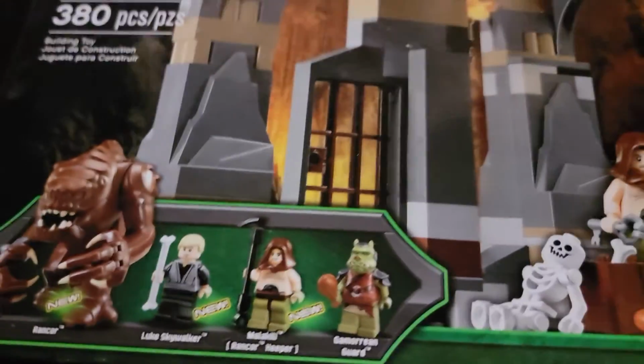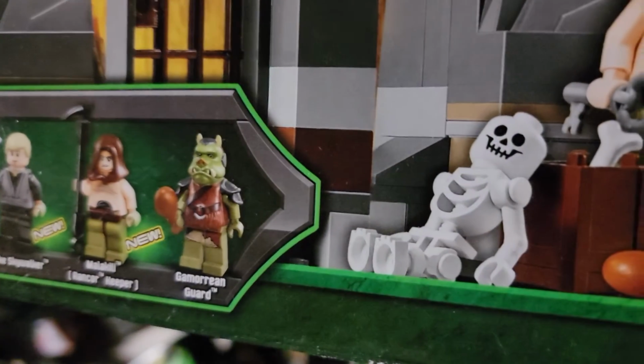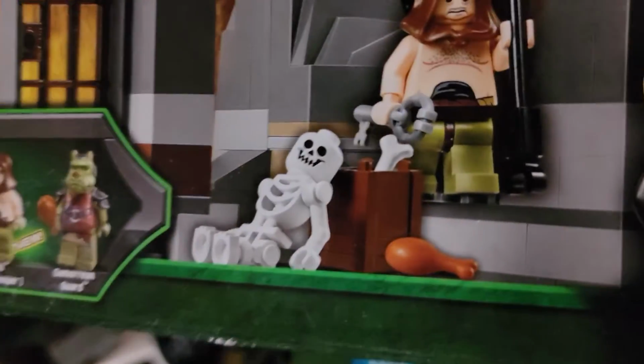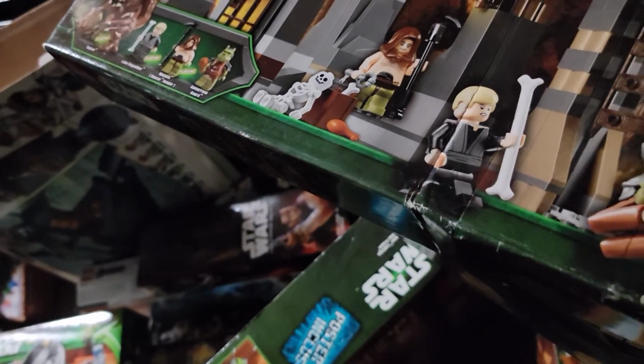Rancor. You know what they don't have? The skeleton guy. I wonder why they wouldn't put the skeleton guy over there. Because he's a character. But they don't have him over here. He's an actual figure. I mean, I kind of agree with you.